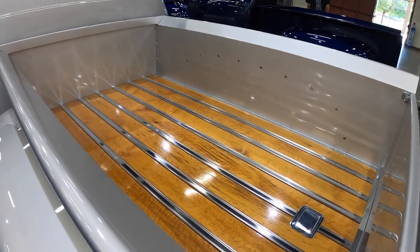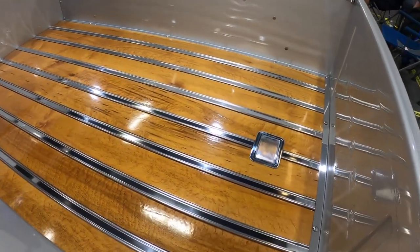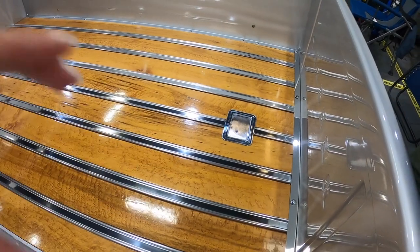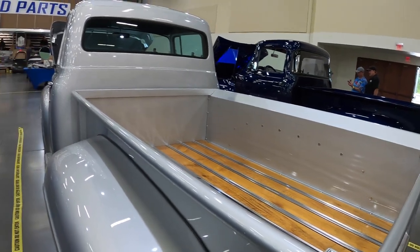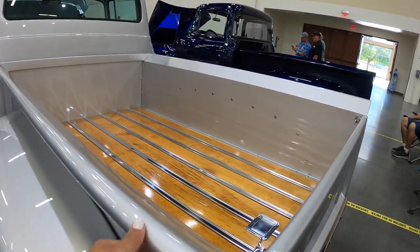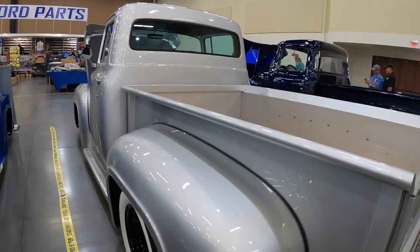The gas tank is a 16-gallon Mustang tank. And then the filler cover is from Fat Fender Garage. That's a milled aluminum. It's a nice piece. Very nice. Tuck the bumpers front and rear. Dual exhaust, stainless steel with polished ends.